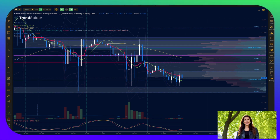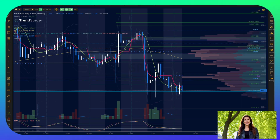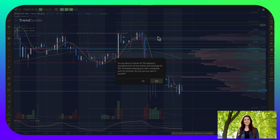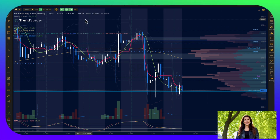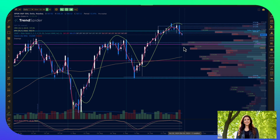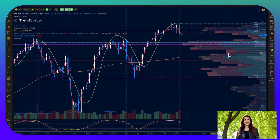Let's jump to the SPY. Also, you can see that value area is slipping below us. It slipped a little bit lower. Let's go to the daily. Here we are inside of the value area high. Pretty important, okay? So once we get inside the value area high, the thought process is I go from value area high, from low node to high node, low node to high node, low node to high node, until I get to value area low.